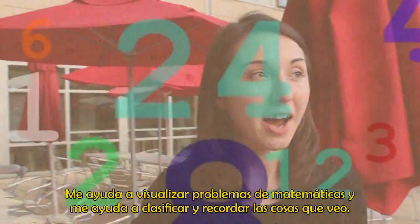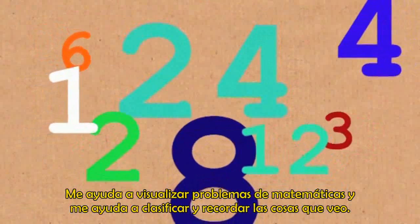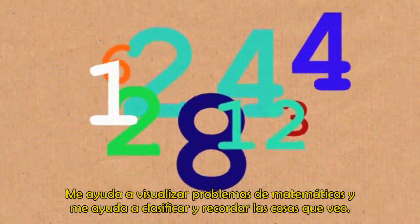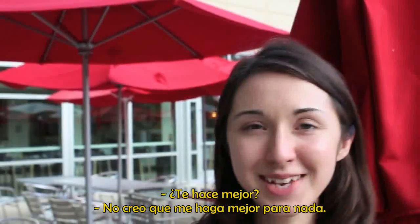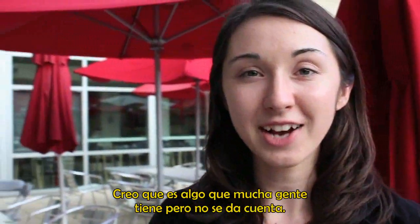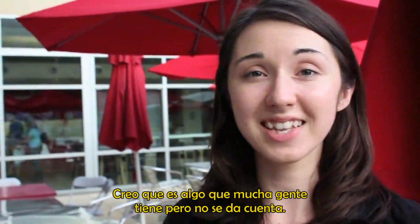It helps with how I visualize math problems, and it also sort of helps with how I look at the world around me and classify things and remember things. Does it make you better? I don't think it makes me better at all. I think it's something actually that a lot of people have, but they don't realize that they have.